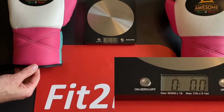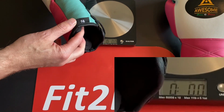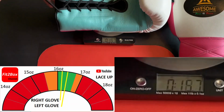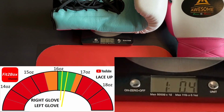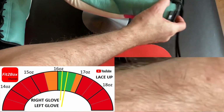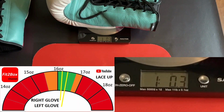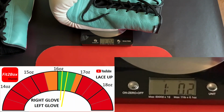So first up to the scales is the left glove. As you can see on there, you've got a big 16-ounce label on that wrist. I'll stick that onto there and put the laces on, and you can see there 16.4. And then onto the right glove, put that on, and also the laces, 16.2. It's settled on 16.2 for the right glove.